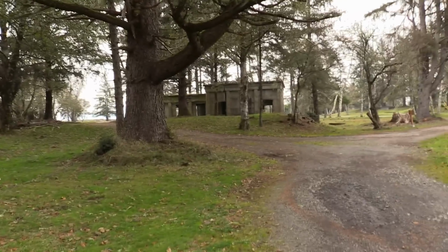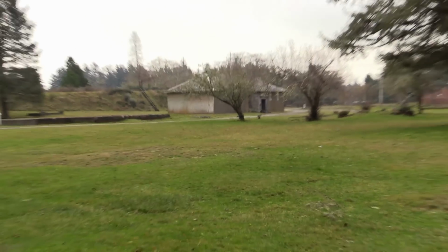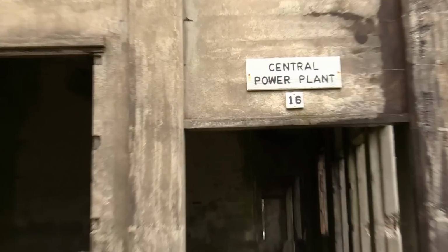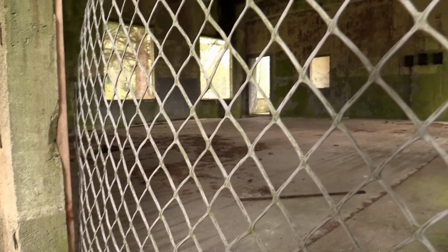But it's quite a large property here, and as you can look around, you see there's buildings everywhere. Got one big one here, some stuff over here, another one here. This was the guards tower over here. This building here, power plant. Big building. Just empty now.